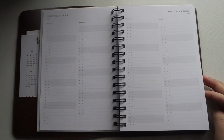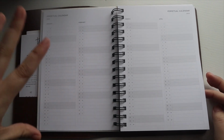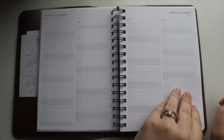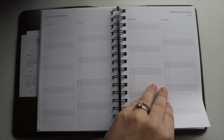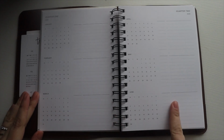I already have technically perpetual calendars in my medium ring. I don't need another one in here. And so I'm debating how to use this for now. I haven't fully decided, and I'll kind of give you all some ideas or what I'm currently thinking after I go through this section. So after that, you have the quarterly overviews.